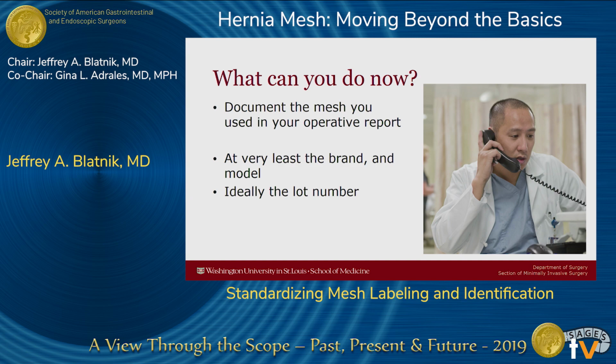And I'm just going to summarize a little bit here on what you can do, what's available right now. Well, we're working on some of the backside to get our congressmen and women on board so we can hopefully get a similar law passed in the next several years. But I think that's an initiative that's really going to be important to expand not just to hernia mesh, but for all medical implants. That needs to be done.